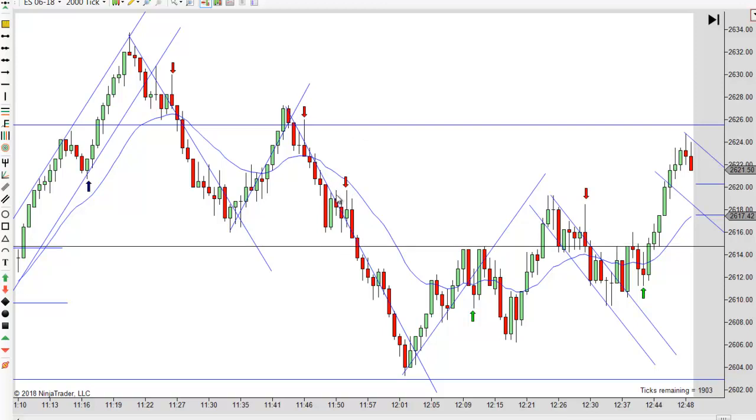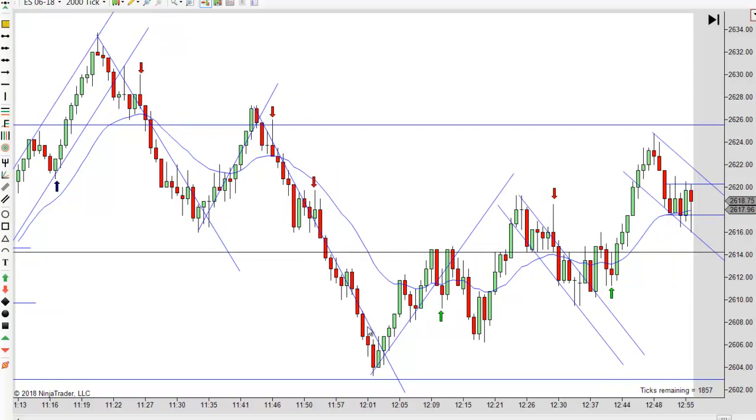And then of course, like I said, here's your true failed second entry long, but it's just so weak. It's not a very big bar, and it closes weak. But when it tries to go higher again, because of all that support, notice it pushes a little bit lower there, pulls back, and makes that double top.